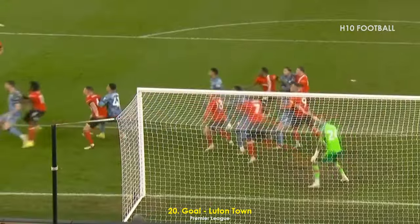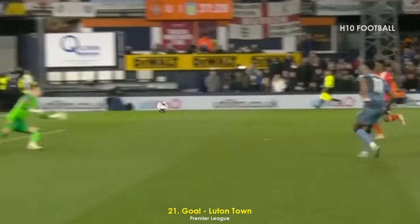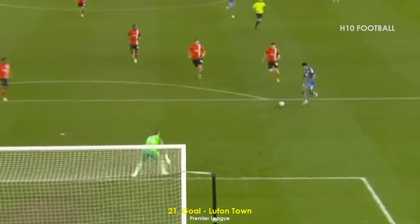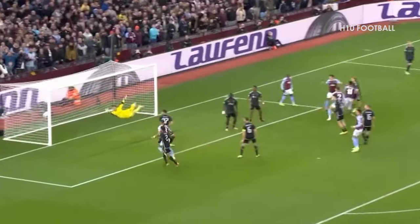And it's Ollie Watkins with the header at the near post. Kaminski could do nothing about that. Ball over the top now, could be in again here. It's Ollie Watkins. Oh, yes! Oh, the flag's gone up. The flag's gone up. It won't count. That's unlucky. That is so unlucky. Oh, the free header is Ollie Watkins.